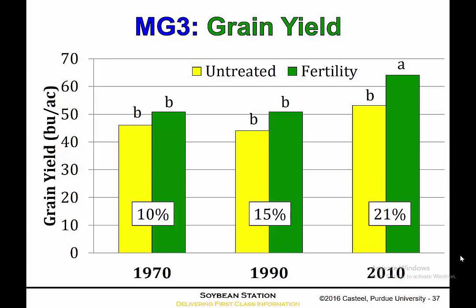Nice. Maturity group 3 was showing the old lines really having a difference between fertility or no fertility. The modern lines went from 53 bushels up to about 64. Okay? That's 11, 12 bushel gains. Again, there's a lot of growers in my area that are still okay with 50, 52 bushel beans.